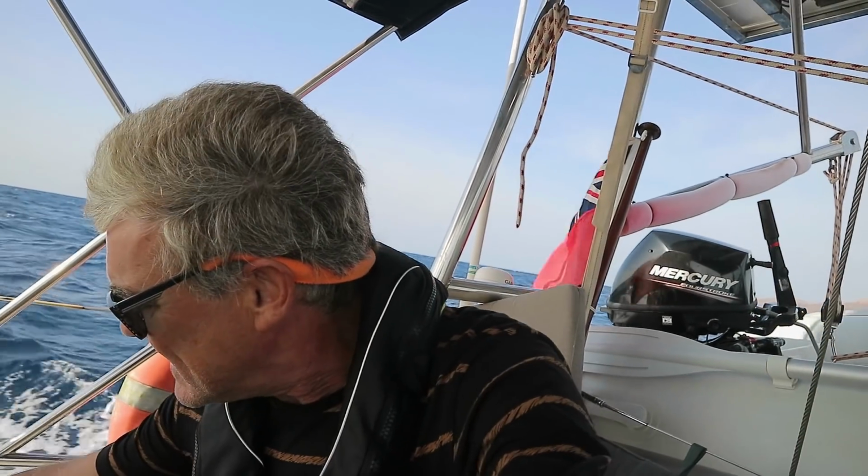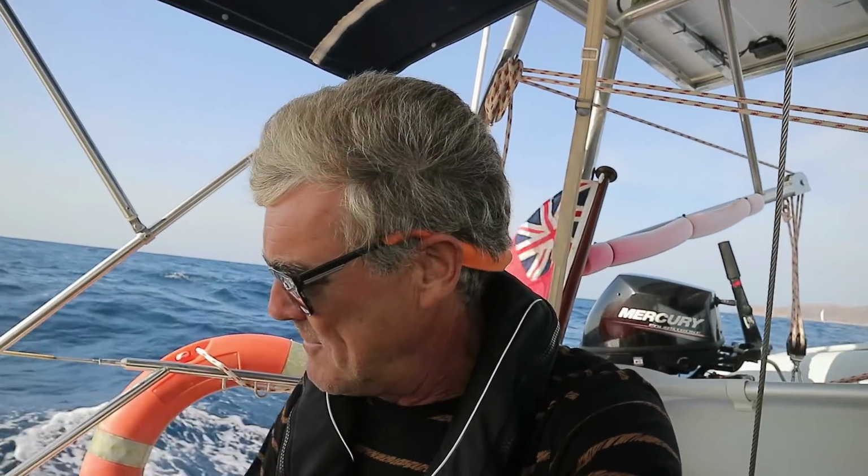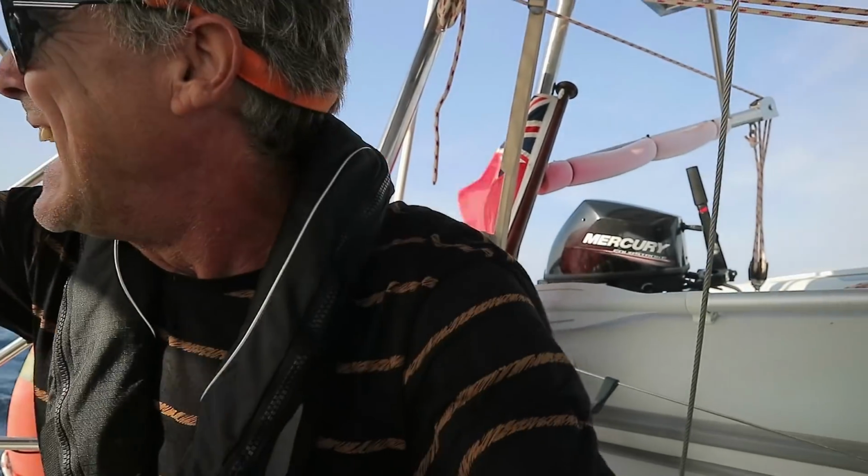A wild ride. Our true wind is 20 knots at the moment. Our apparent is 18 knots. And I know that's not a lot for you seasoned sailors, but for us noobs, it's a bit of a circus ride, a fairground ride. Especially when the big waves come past us.